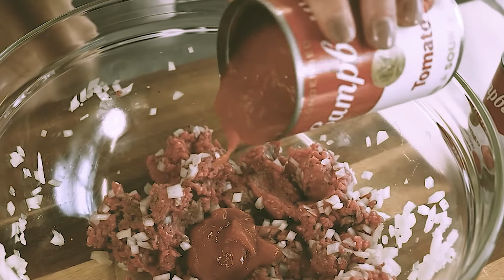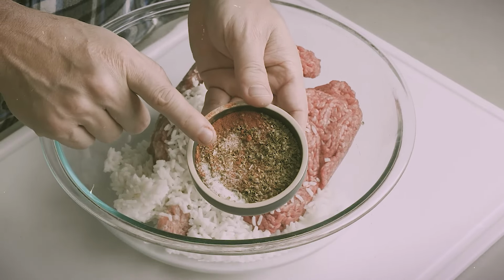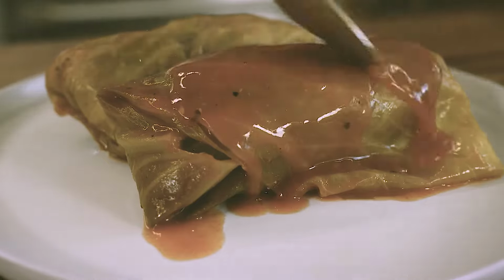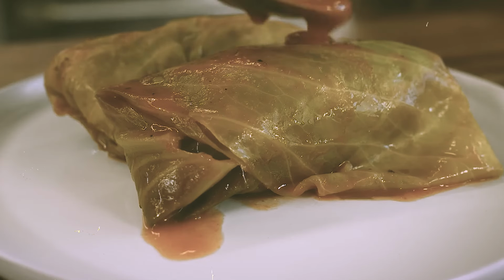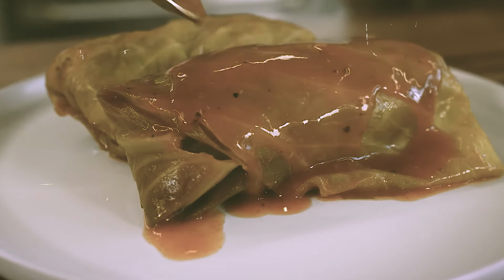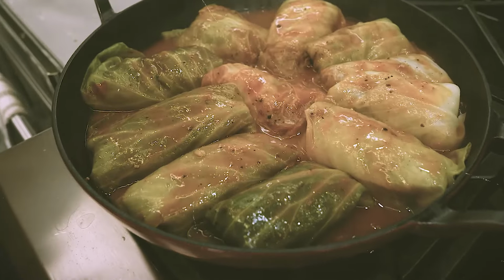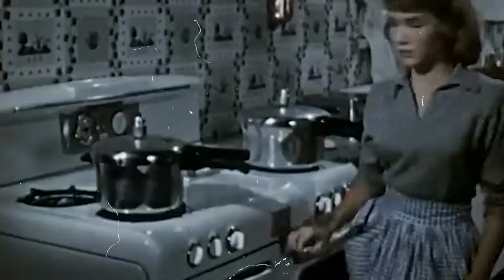Canned tomato sauce, a bit of sugar, and a pinch of paprika or Worcestershire sauce transformed simple ingredients into something warm and satisfying. Moms learned that a tight grocery budget didn't have to mean bland meals. The magic was in the folding, the simmering, and the patience to let flavors develop while the oven hummed or the stove bubbled. Stuffed cabbage rolls were more than just dinner.